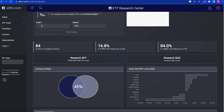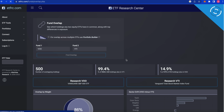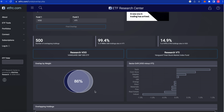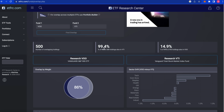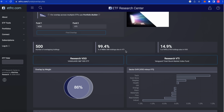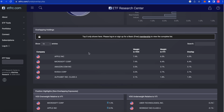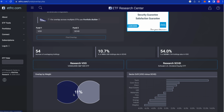So all the time I tell people that VOO and VTI are pretty much the same thing as far as return, and you can see that they have such a crazy overlap here. 99.4% of VOO's holdings are also in VTI. So that's just kind of crazy. It also tells you the different sector drifts, like which one has more. It also tells you what types of actual individual stocks they have in each one. If we look between VOO and SCHD, we can see that there's only about 11% between the two. So I really like putting those together.